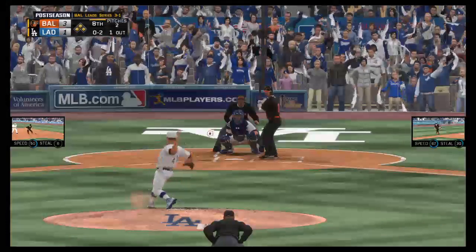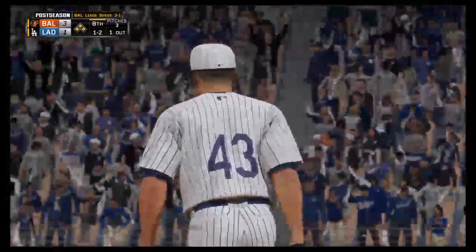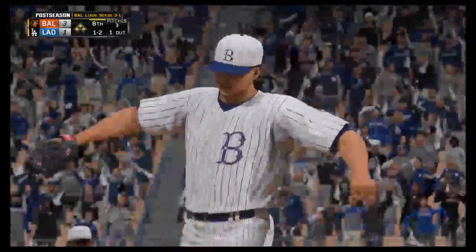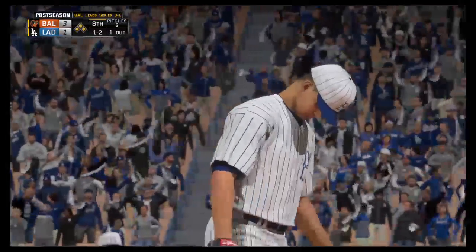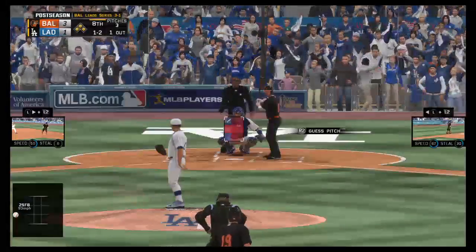The 0-2. Way outside. 1-2. Well, I think that fastball is just for show there. He's not trying to throw this for a strike. Bases are loaded here, 1 man out.